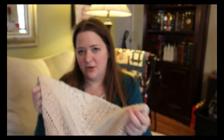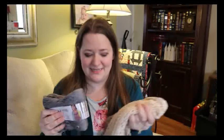The pattern calls for more yarn than this ball can give, and I'm kind of playing a little crazy game of yarn chicken. I did the math because it actually came with a chart. This pattern comes with a chart, and that's fabulous.